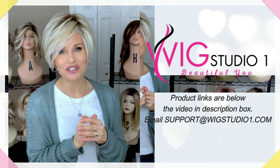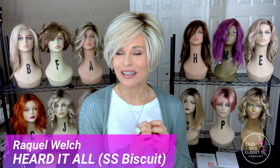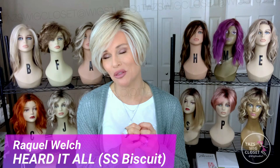So today we're going to check out one of the three new styles that were just released by Raquel Welch, September 1, 2021. This is the shortest one of the three. It's called Heard It All in the color Shaded Biscuit, RL1923SS. Heard It All is a short layered cut, kind of structured yet free flowing with some nice fringe.